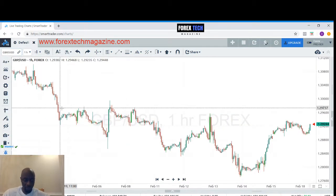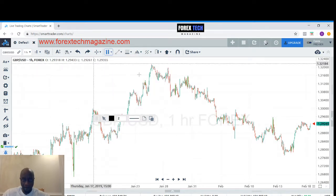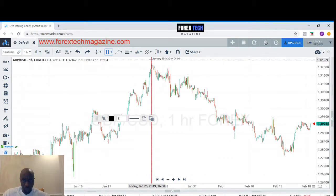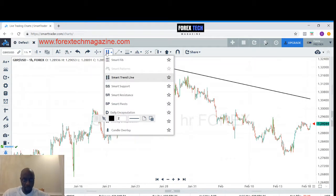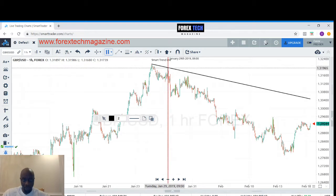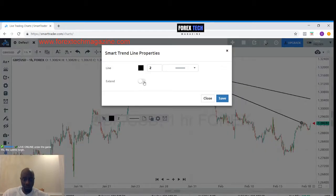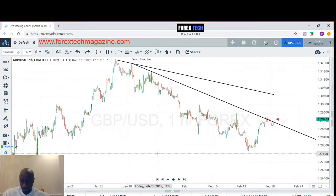This one right here is the Great Britain pound, U.S. dollar. Still not a buy for me. So here's the thing. There are some buying opportunities in the market, but I'm telling you right now that the momentum in the market is fairly weak. That seems to be a problem. It's not as strong. I mean, it's getting there. It's trying, but it seems like the push is kind of weak.